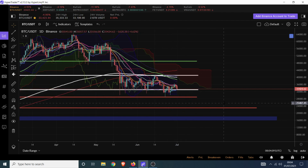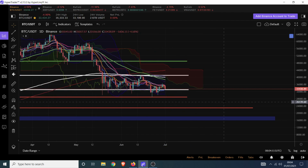Now, what I would like to see, it doesn't mean that it's going to happen, but based upon what we see here, which is a death cross on exponentials plus a conversion baseline cross, which is a short signal on a daily, would be that this should take us back down to 28,000 and then some, and then we'll see some more of these wicks.